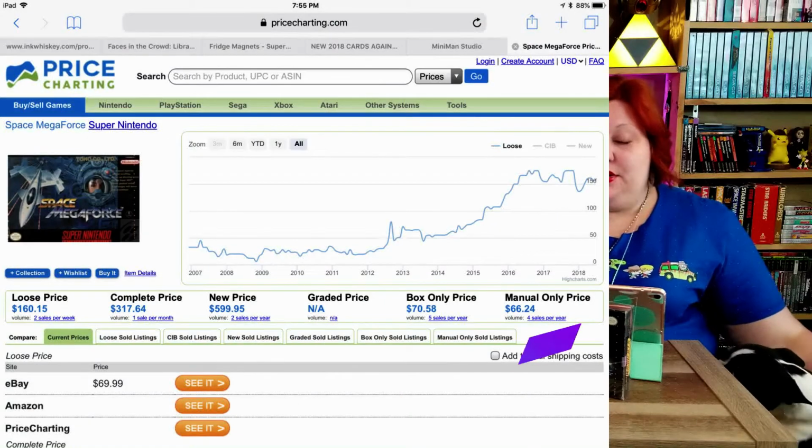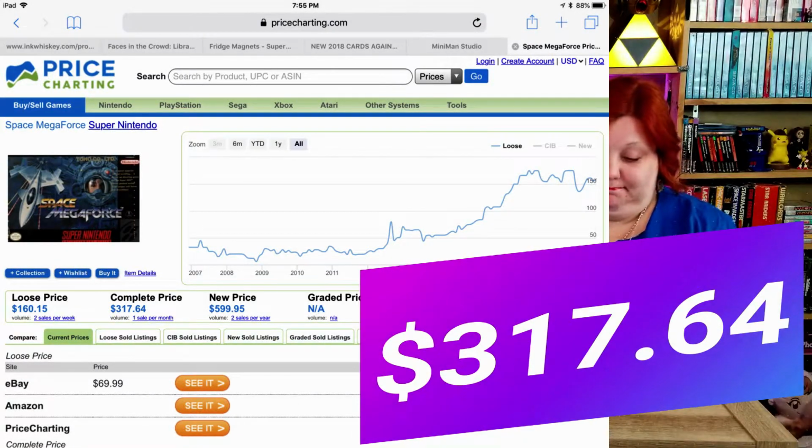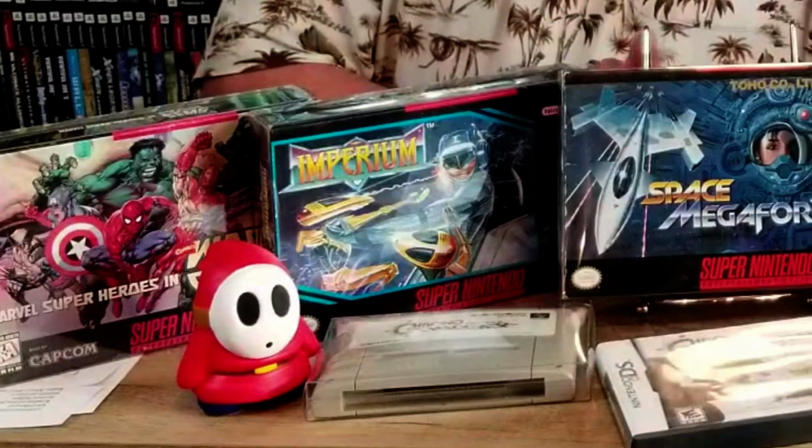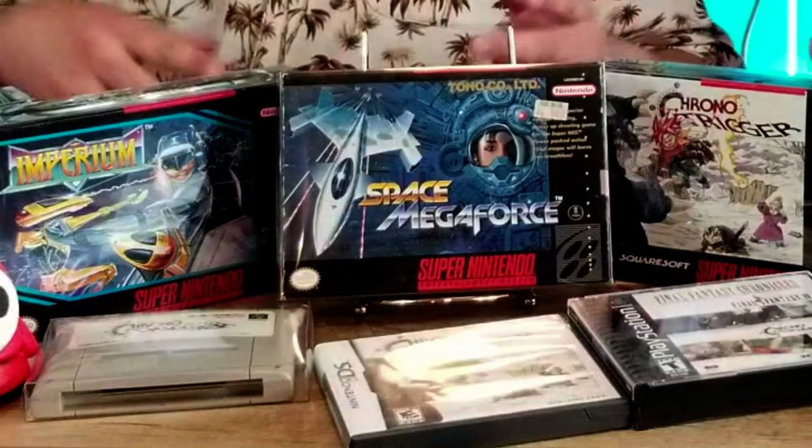And this is another shooter. This always cracks me up because shooters often run for a lot of money. Even the loose cartridge here is a pretty good amount. So let's not mince numbers. Let's just jump right into the complete in box. Complete in box is $317.64.